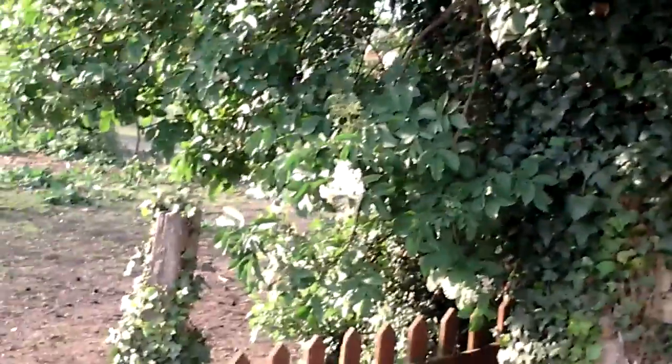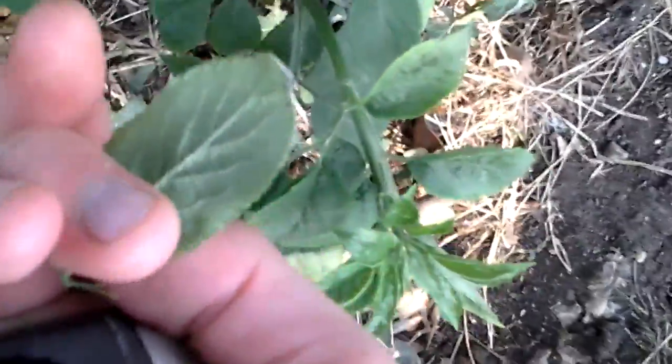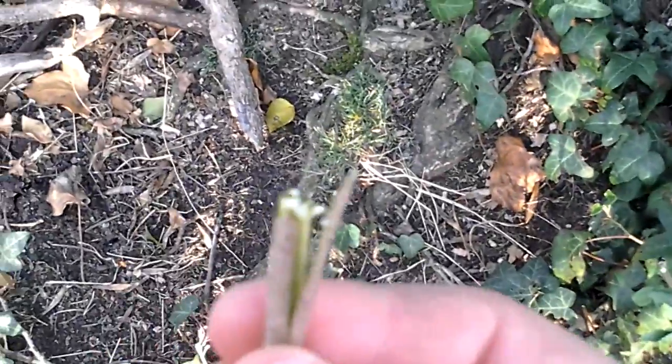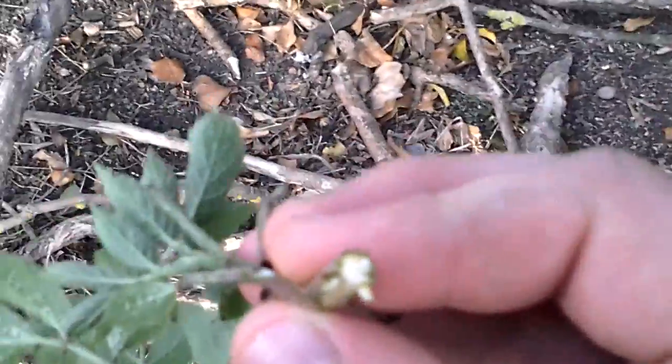Just keeps touching my hand. I'll see if I can get a better close-up of a leaf. Here is a close-up example. You can see that the leaves are quite sharp, almost like a stinging nettle, and serrated. If you break a stalk, you can see that it has a large pith. So they are pretty thin.